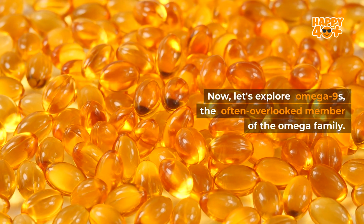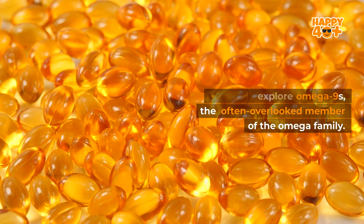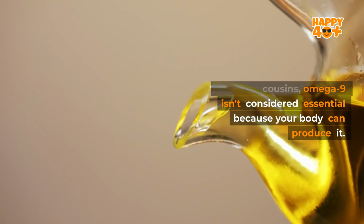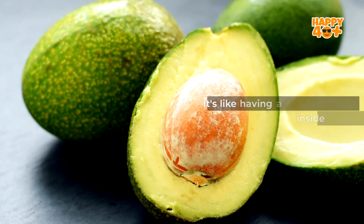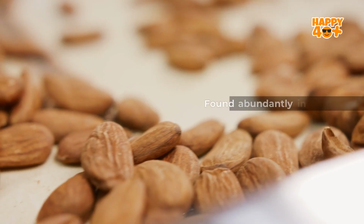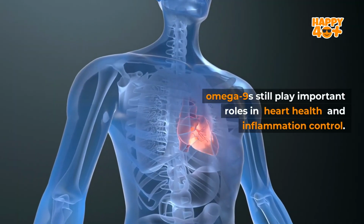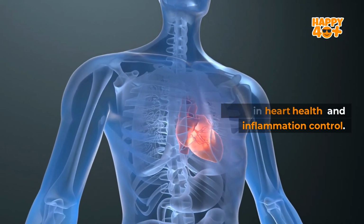Now let's explore omega-9s, the often overlooked member of the omega family. Unlike its cousins, omega-9 isn't considered essential because your body can produce it. It's like having a small factory inside you. Found abundantly in olive oil, avocados, and almonds, omega-9s still play important roles in heart health and inflammation control.